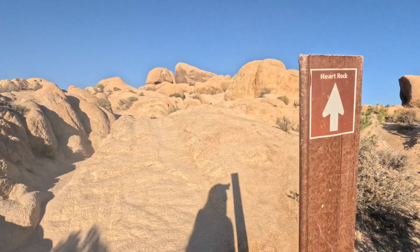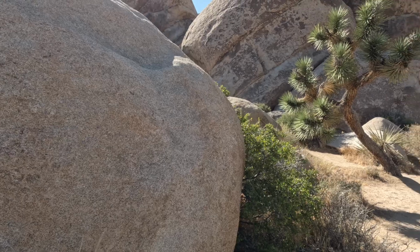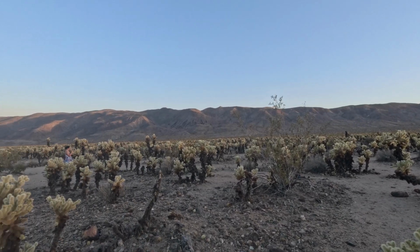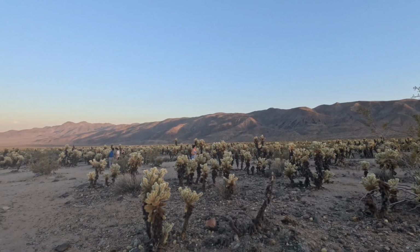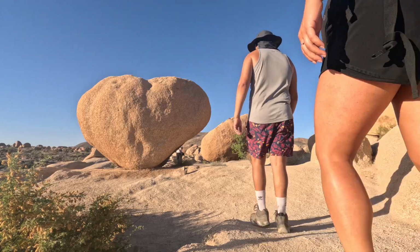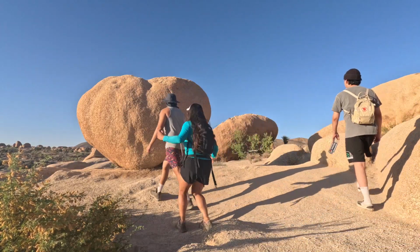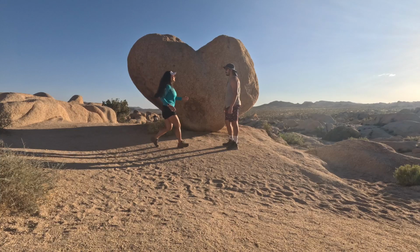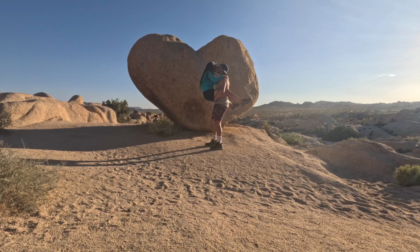Joshua trees are unique, twisted, and spiky trees that only grow in the Mojave Desert. The park itself is rich in cultural history with evidence of human habitation dating back over 5,000 years, and it's also home to 2 different deserts, Mojave Desert in the higher elevation and Colorado Desert in the lower elevation.